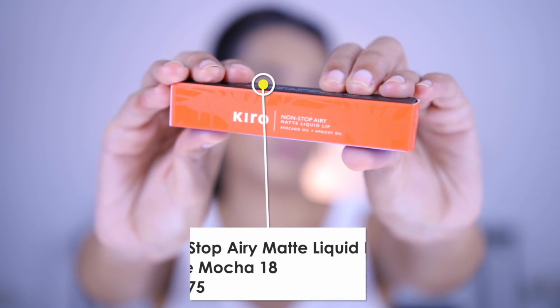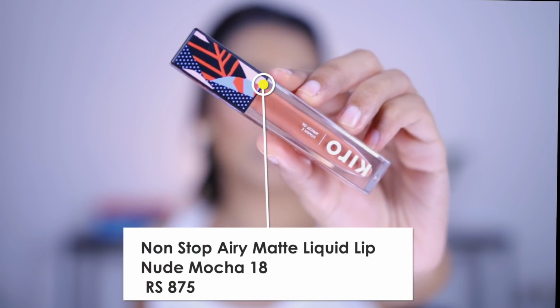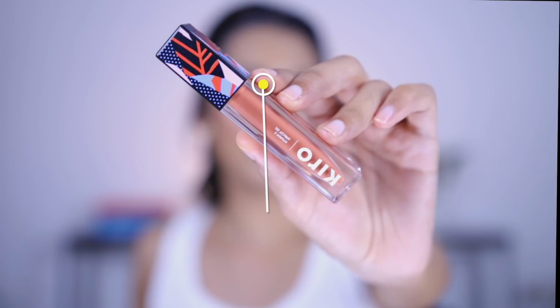And then to complete this look, I'm going to be using the Kiro Non-Stop Airy Matte Liquid Lip, which is infused with avocado oil and apricot oil. This is what the liquid lipstick packaging looks like. Amazing. In this you get 5 ml of product and the shade I'm going to be using is Nude Mocha.